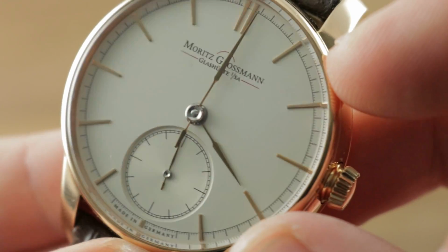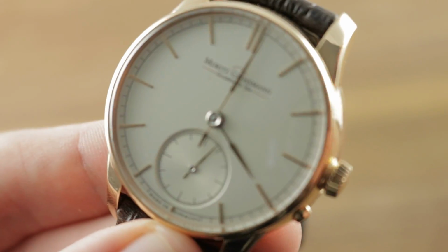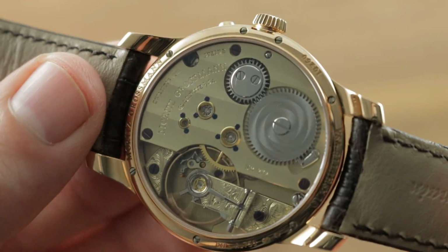You can see that all of the indices are applique and polished rose gold. The timepiece featuring an exquisite combination of gold and silver tones on its dial, and remarkably on its caseback.